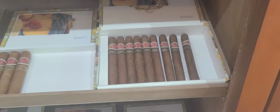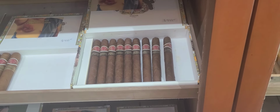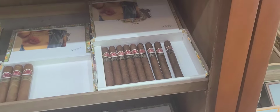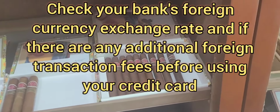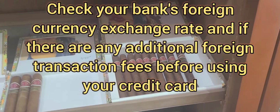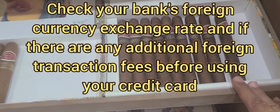If you go to the exchange houses here and try to exchange cash, US dollars for pesos, then you're basically getting 16 to 1. So what I always recommend is pay by credit card if you're in a foreign country, because your credit card and your bank rate is going to give you a much better exchange rate than if you were to just exchange cash. But either way, these are going to be about $65.